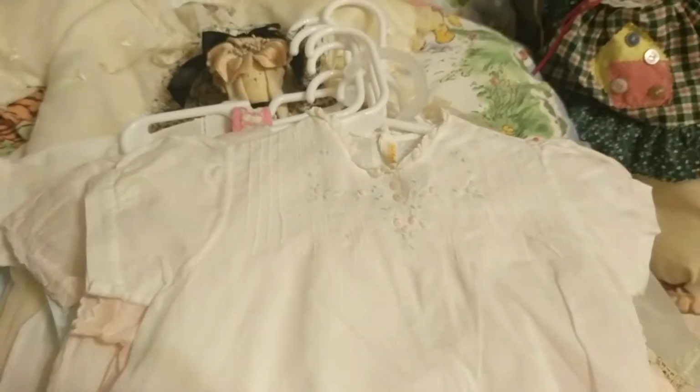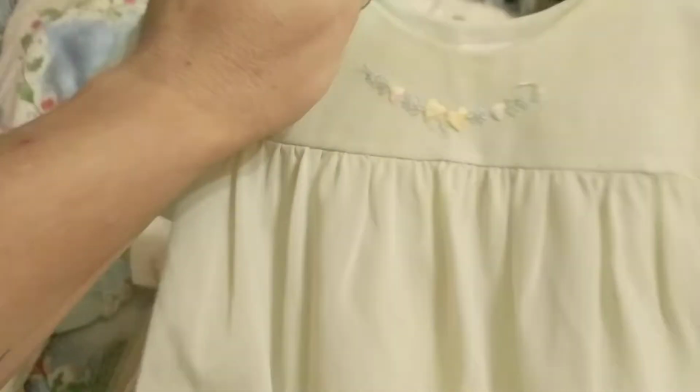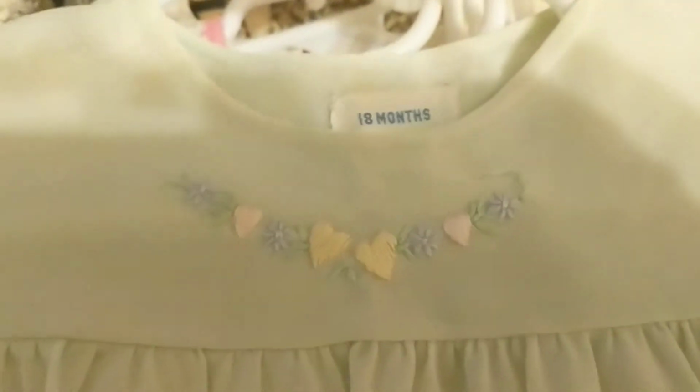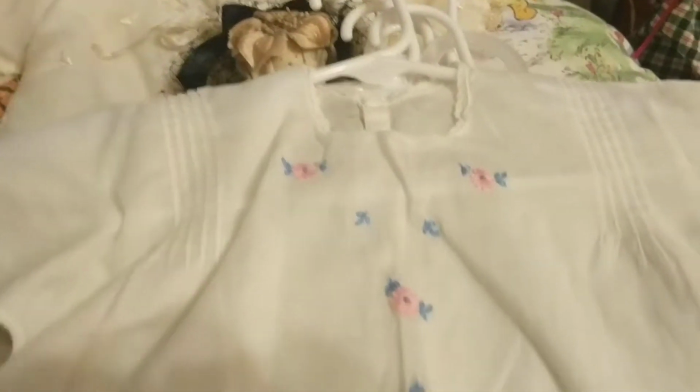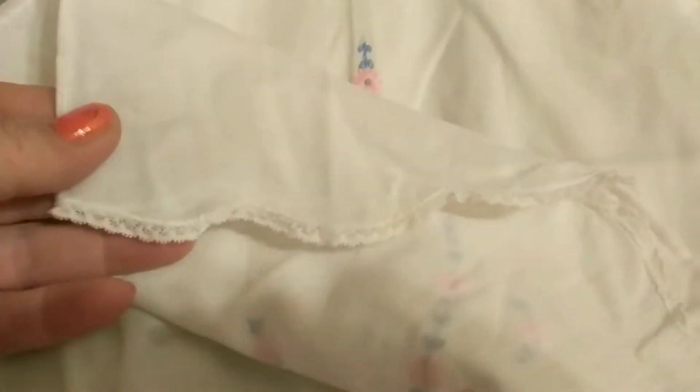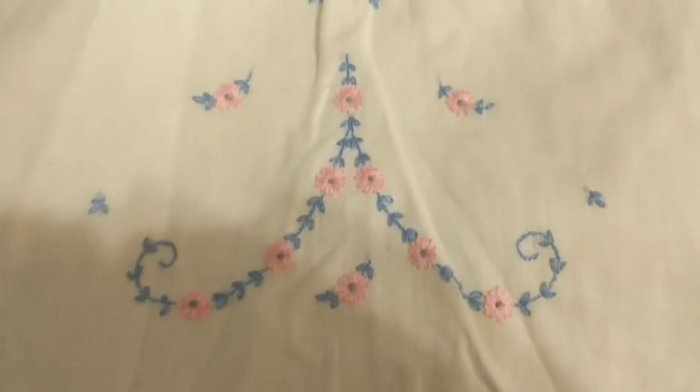I'm not even part way done with these. This silky little dress. Well, it says 18 months, so it's not that little. I don't know if the tag says anything else. No. It's got little buttons at the top. Very silky. And then this embroidery dress, kind of a scalloped lace edging. Look at that.